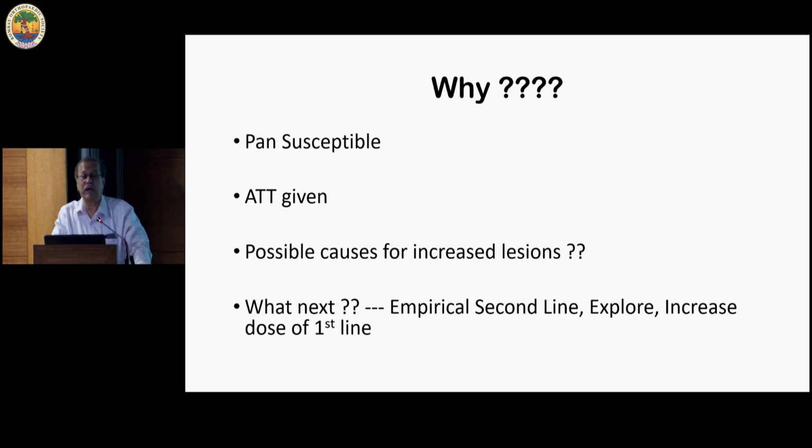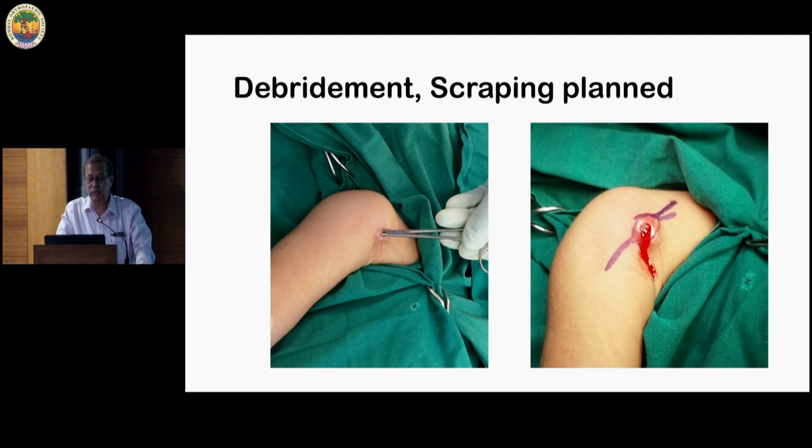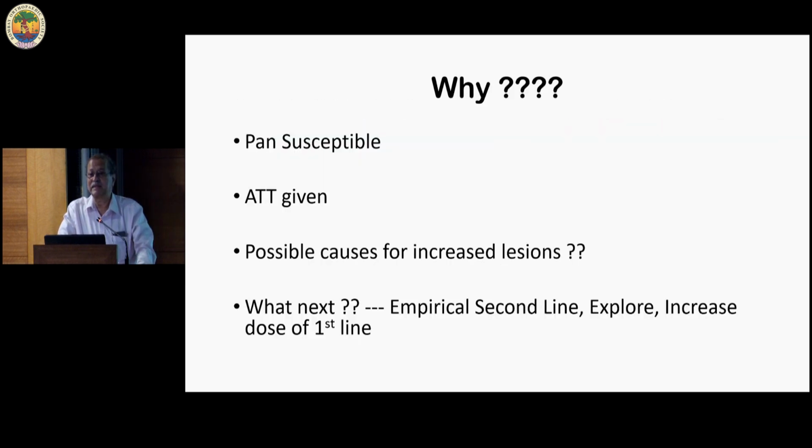ATT was given by a good person with appropriate doses, and it is said that a mother will go hungry but will give the child the medicine 100%. They cannot be defaulters as far as pediatrics is concerned. So what do I do? Do I explore? Do I start second line? Dr. Aisha, would you like to help us with that? Should I start second line empirically?